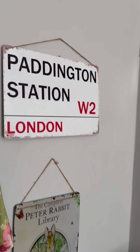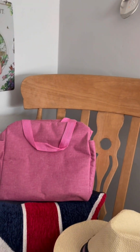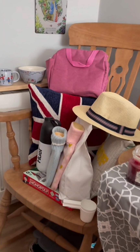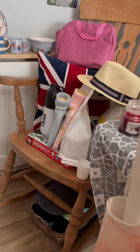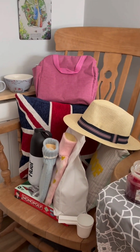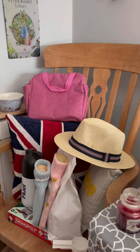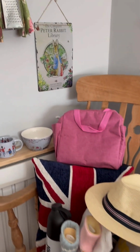Let's go back. And this is my rocker. If I can get it in for you. Can you see it? My rocking chair. Now this is going to go in my reading corner. I was going to treat myself to another chair, but hubby says no, so that's it.